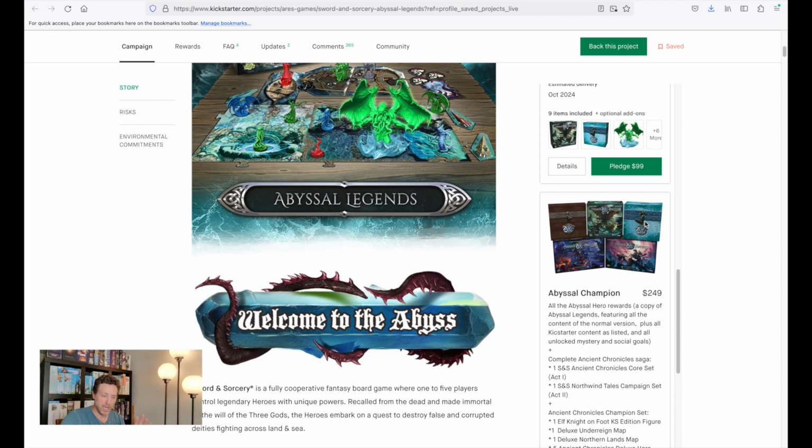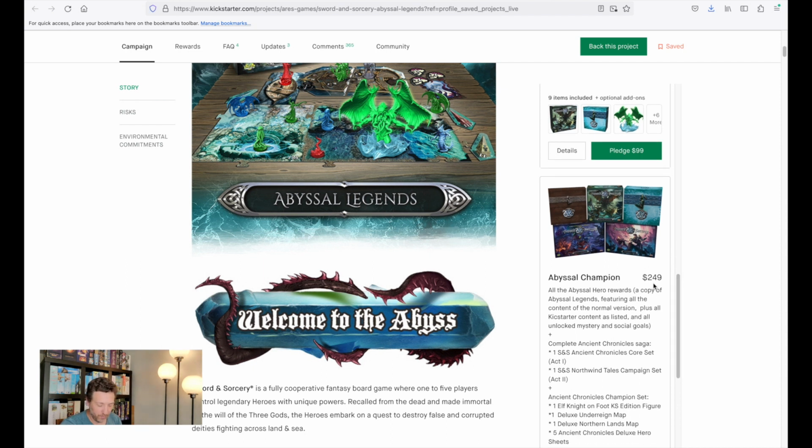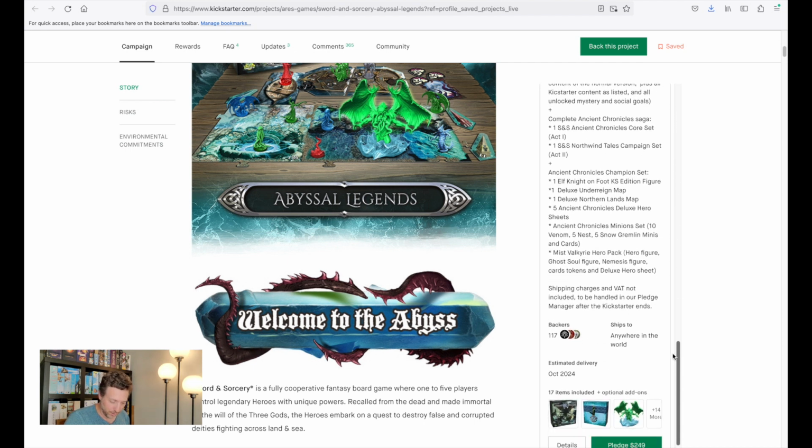So it's essentially 3 games in one, 3 acts that are one big campaign. It's $249, and based on what the publisher has said, we're guesstimating that the shipping in the continental US for this is going to be about $55. So you're looking probably around $304 for this once you've dealt with shipping in the continental US.